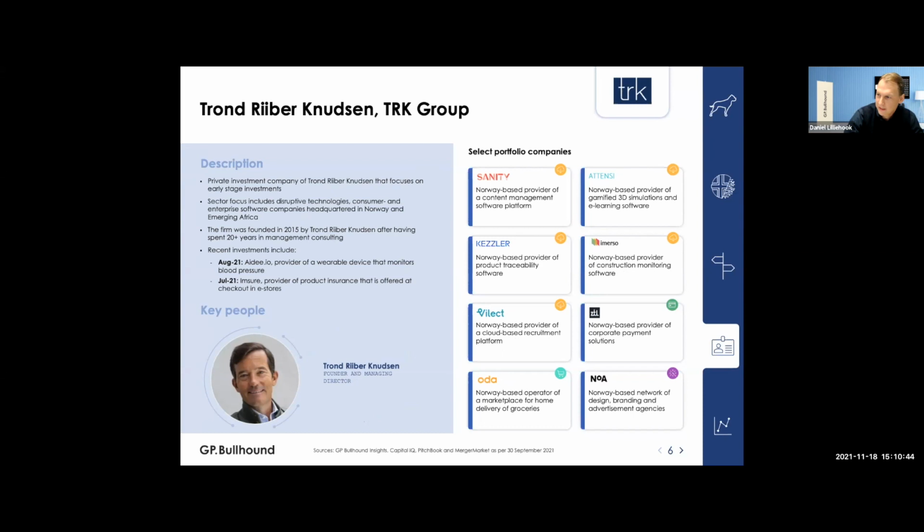And then last, but definitely not least, Trond Riber Knudsen, who has a long and illustrious career at McKinsey, I think close to 30 years. And then instead of retiring and going golfing, he decided to become a private investor and has today something like 100 or so investments. So probably easier than ever. One of the most prolific investors in Norway, and also active on supporting talent development in Africa through an incubator called Antler. So those are the three speakers.